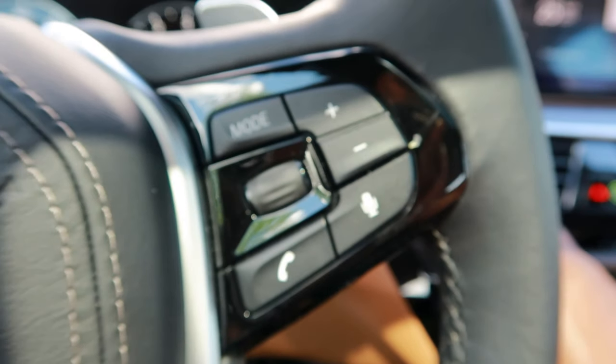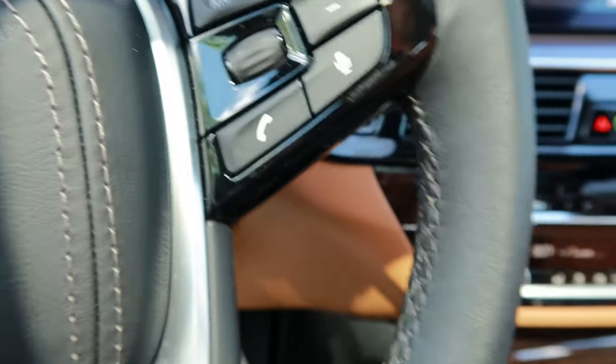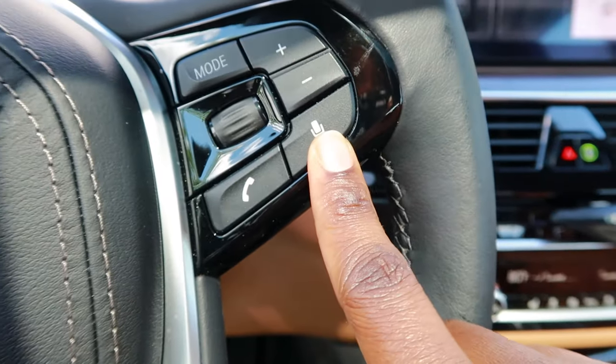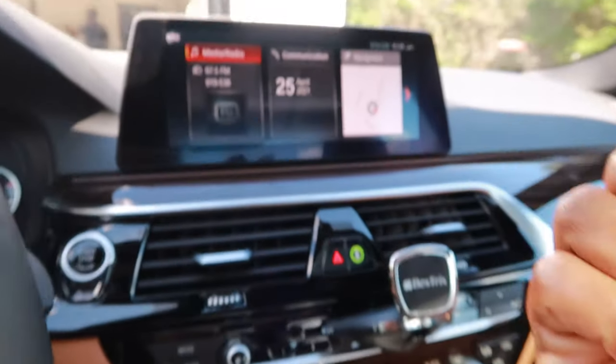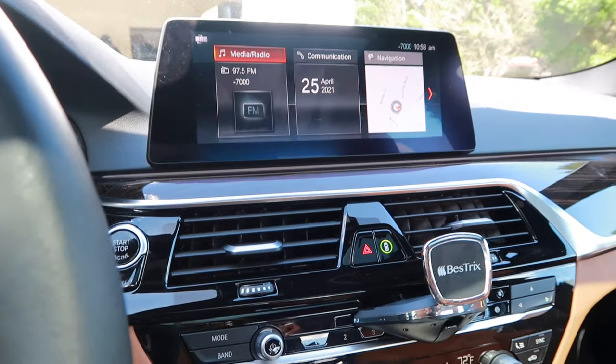Another thing that I like about it is that you can talk to your car. I think the Audi had it too, but I never used it. This one, the guy showed me how to use it. You just push this button and say wherever you want to go, and it will pull up the map on the screen, show you directions, and talk you through it. I love it. I don't know if I can say that enough.